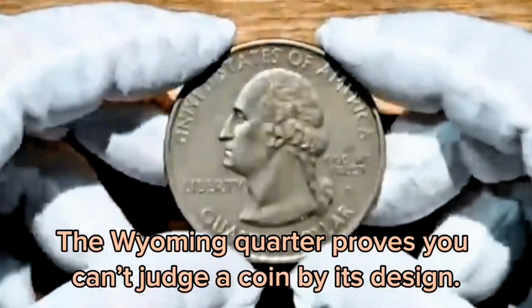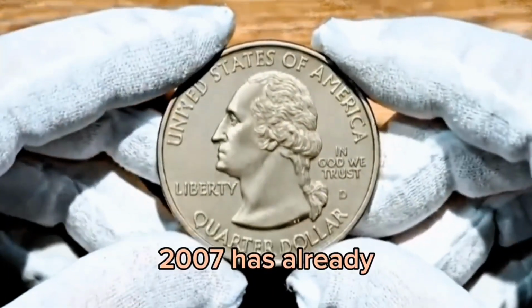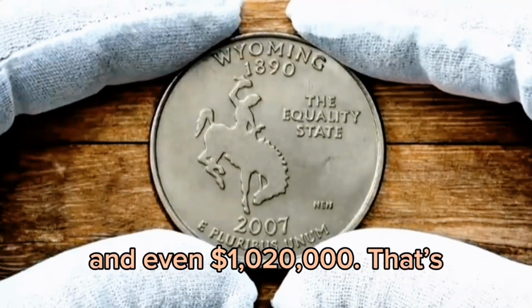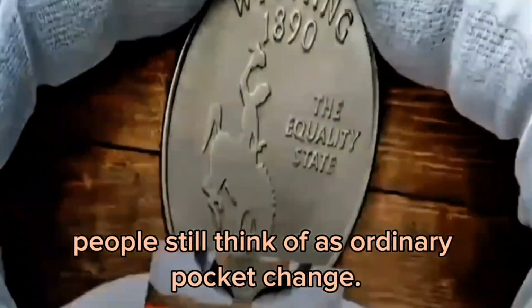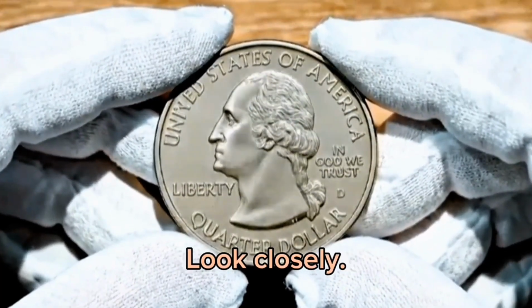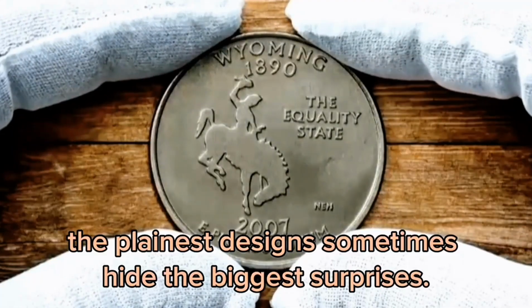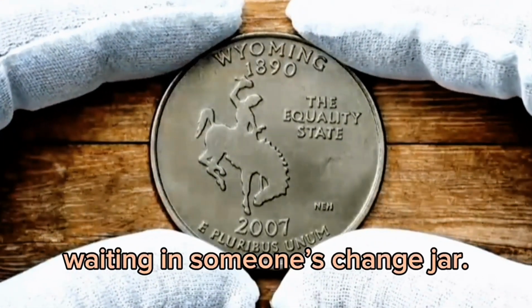The Wyoming Quarter proves you can't judge a coin by its design. A simple cowboy and horse struck in 2007 has already produced results of $210,000, $385,000, and more. That's life-changing money for a coin most people still think of as ordinary pocket change. So the next time you see a Wyoming quarter with a little D under Washington, don't dismiss it. Look closely, because in coin collecting, the plainest designs sometimes hide the biggest surprises, and the next $1 million Wyoming quarter might still be out there, waiting in someone's change jar.